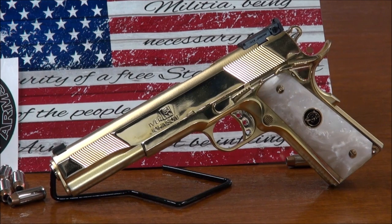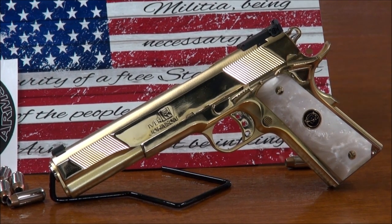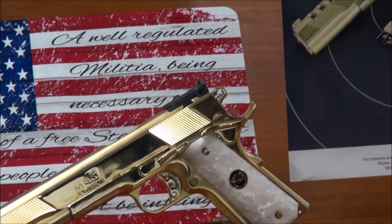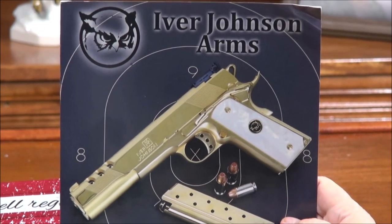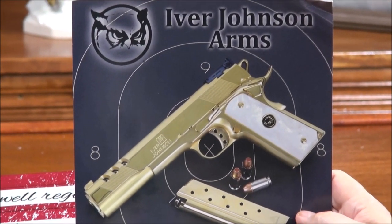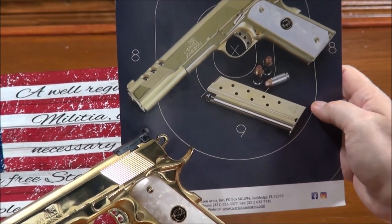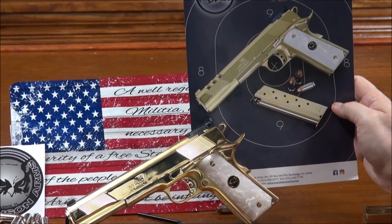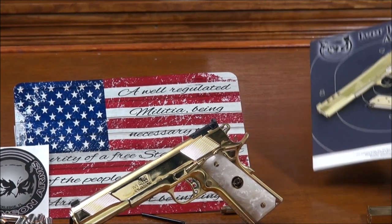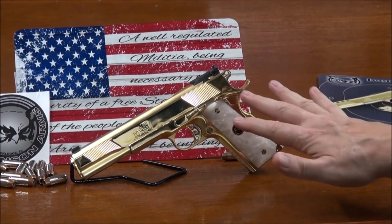So there you go. That's my unveiling, and that's me telling you about this Iver Johnson, their premiere, their flagship gun. 24 karat gold plated. What do you think, folks? It's iverjohnsonarms.com. Yeah, I'm just excited about it. Thumb up the video, share it with everyone you know, and if that's not eye candy, I don't know what is. Let's get a real good close zoom in on it. Go look it over real good.